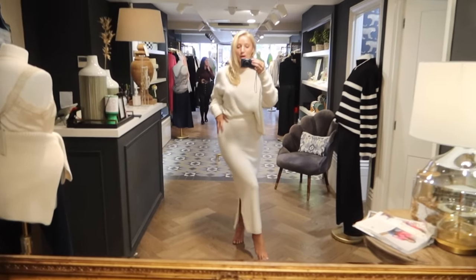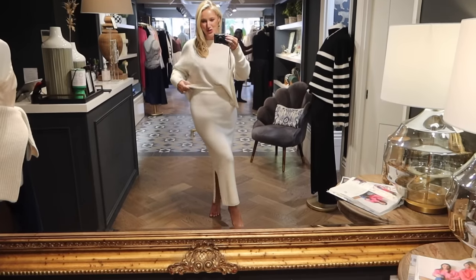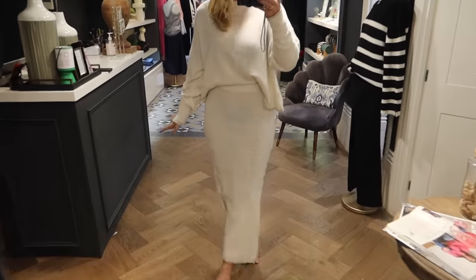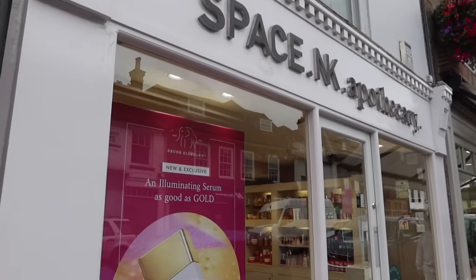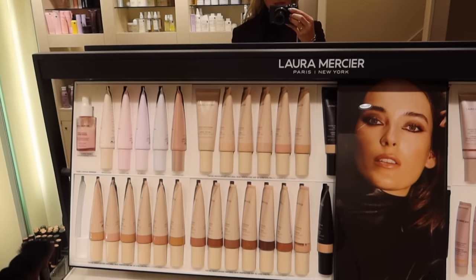I mean, pop on a pair of nude underwear, not a black thong, and this would look gorgeous. A pair of boots, heels. It is a vibe. On to the next job of the day. I need to pick up a few of my firm favorites.